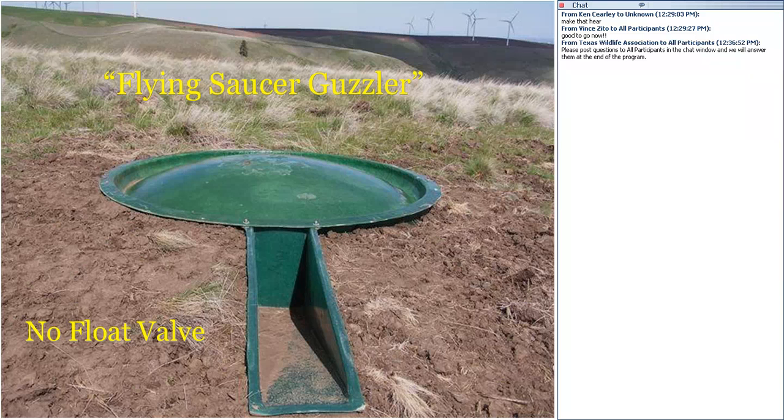This unit is called a flying saucer guzzler. The tank itself is buried in the ground. The tank is only 2 feet tall. And the beauty of this unit is that it doesn't need a float valve. There's no float valve to get messed up. The water in the drinker, which this one happens to be dry at the moment because it's just been installed, but the water in the drinker is the same elevation as the water in the tank.